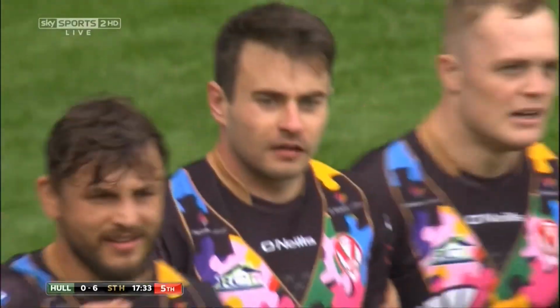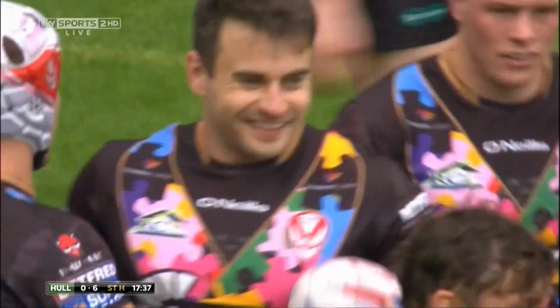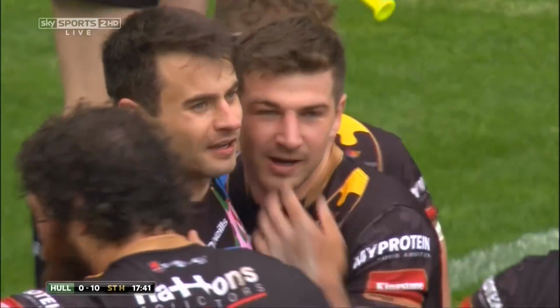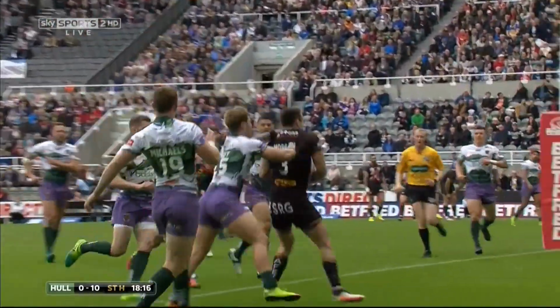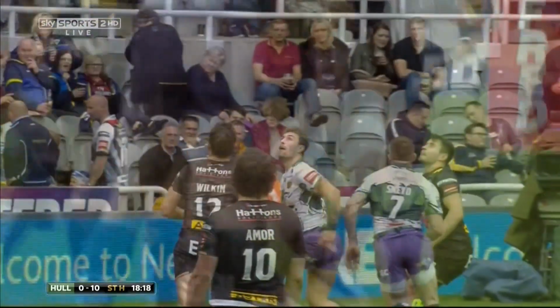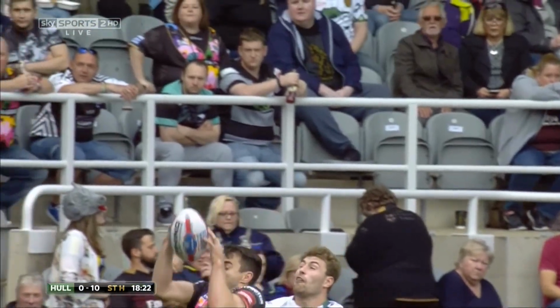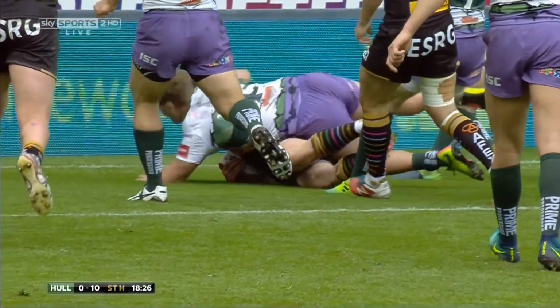Ryan Morgan gets a second try for St Helens. Matty Smith with the kick, and all smiles from the Saints. Matty Smith has the quality in his kicking game to find it. It's a wonderful leap from Ryan Morgan, and a quality finish, arms outstretched. Lovely catch, makes no mistake about grounding the ball.